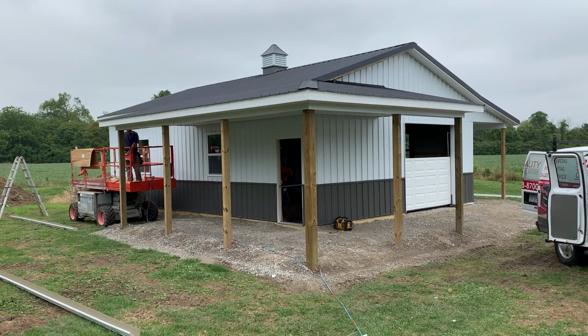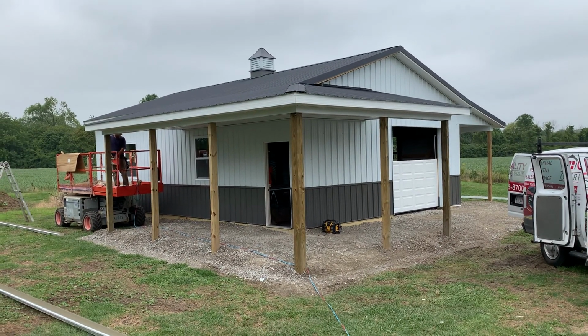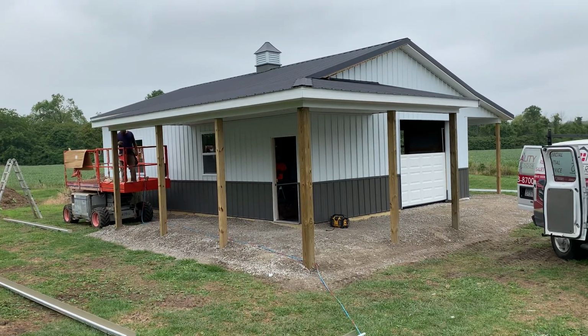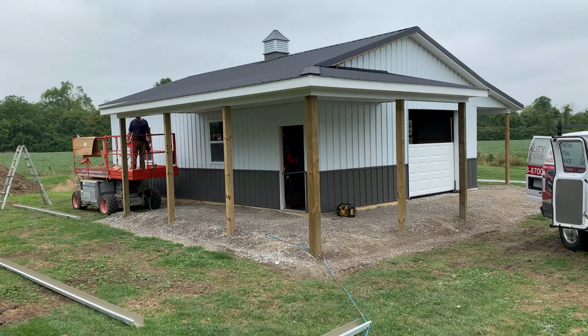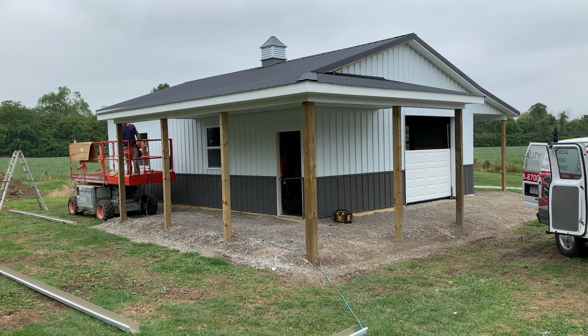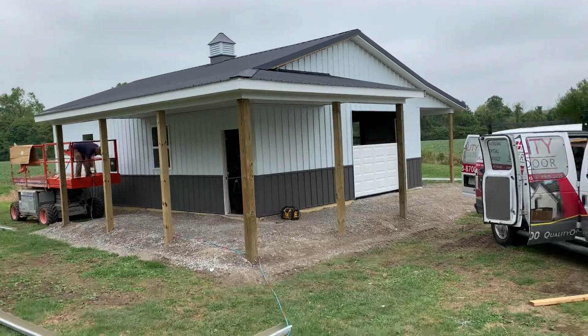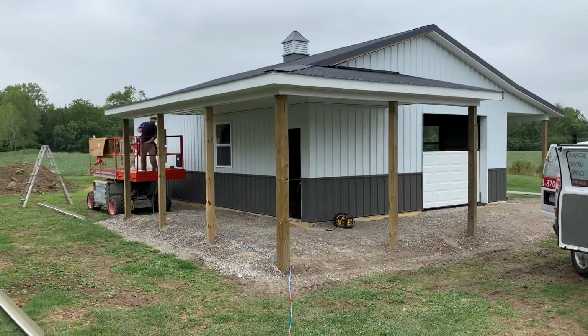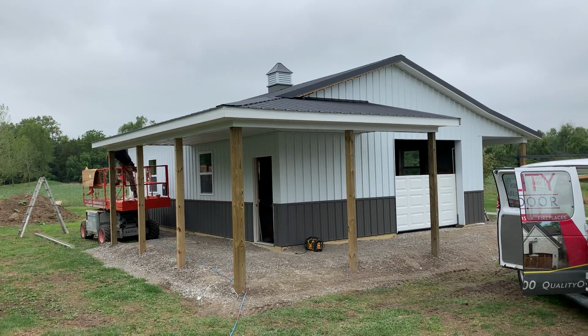You probably can smell the water. I don't know if you can smell the water in this video or not, but you can see right here, about finished with this post frame. Nice wraparound porch. We're gonna come back and put the post wraps on this, but check this thing out right here, the cupola, and also the wraparound porch right here. We tied that into the gable.